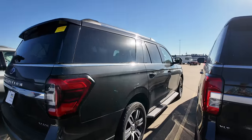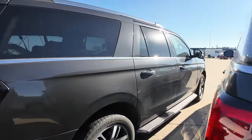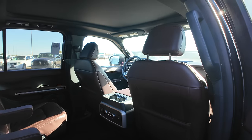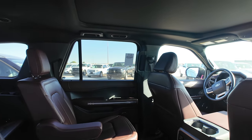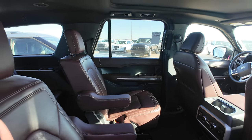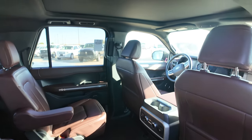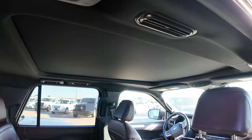This is really nice. Really nice. It's got good tires. It's got some scrapes and scratches to be expected from a rental car, but oh, wow. Look at that interior. No joke, I love the color. And take a look, it's got the panoramic roof. Oh yeah.